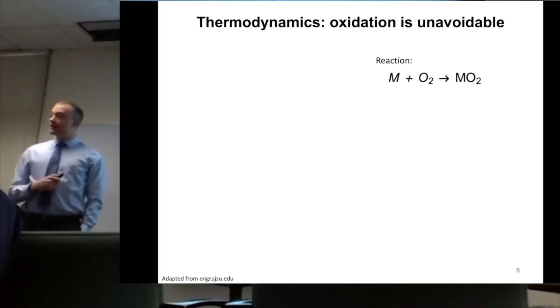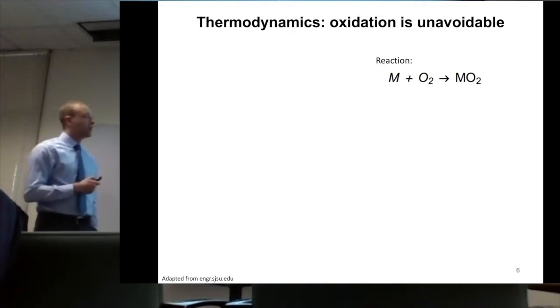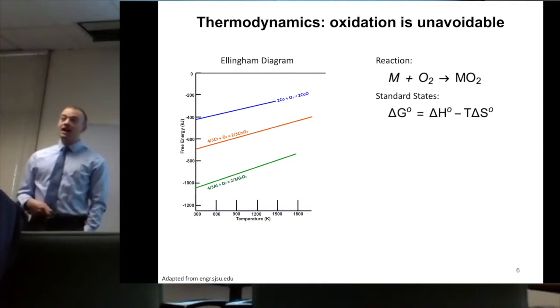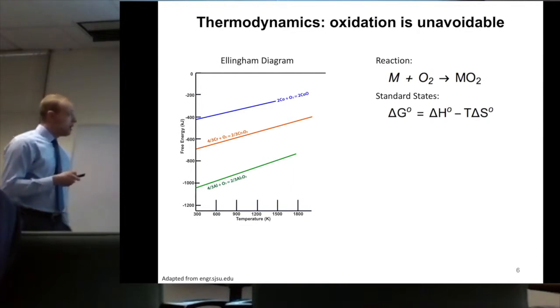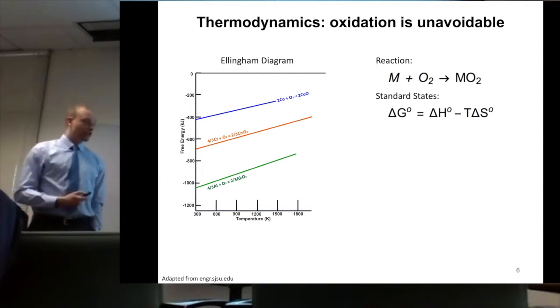So thermodynamics tells us that the oxidation reaction in these alloys is really going to be unavoidable. For oxidation to proceed, the change in Gibbs free energy for that reaction must be negative. And we see that for many of the elements found in superalloys, like cobalt, chromium, and aluminum, the change in Gibbs free energy is negative under our temperatures of interest.